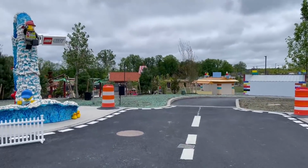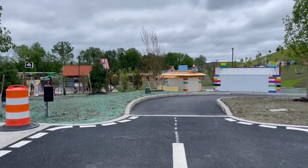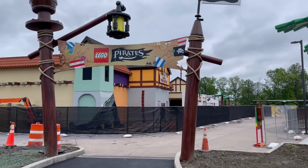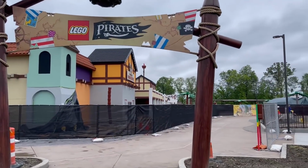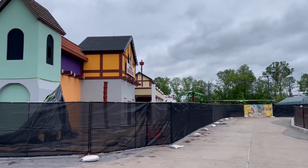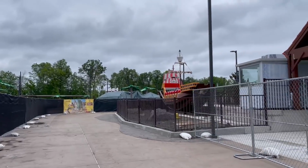We're going to leave Lego City now and head into the Pirate Land that has not yet opened. We are entering Lego Pirates Land. This land has not yet opened. It is still being built, as you can see. Like I said, this is a preview. The tickets are cheaper, so not everything is open.